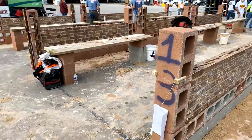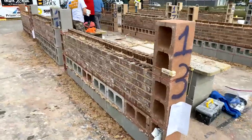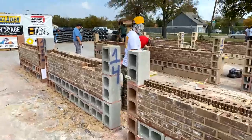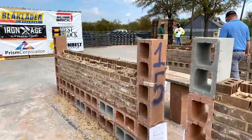It will be minutes before we have announcements of our winners. Again, a little peek at Felipe's wall with artisan masonry. Nice looking wall. We'll keep walking through here so that you guys get a good idea, for those that may have just joined in, what's going on here.